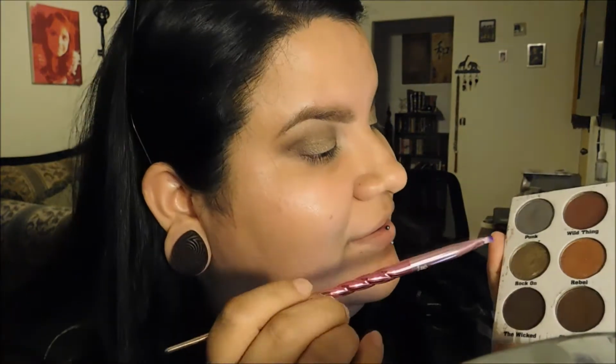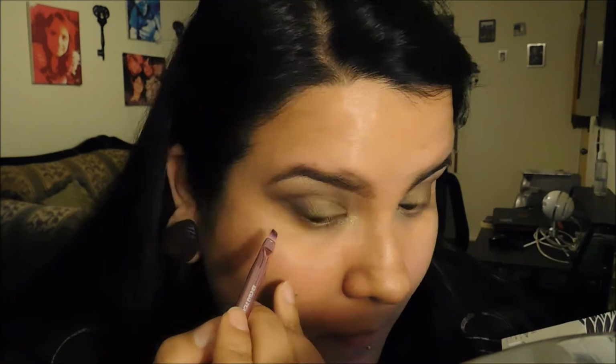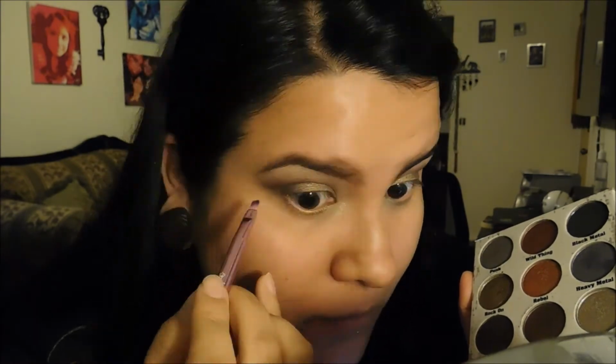Okay, so next I think I want to take a little bit of this Rebel shade, and this might just ruin the whole thing, but I kind of want to bring it under the lash line. I did mascara and I did liner and I finished using this. I used 4 different colors if I'm not mistaken. So again, this is the Crown Pro Glam Metals palette and this retails for $25.